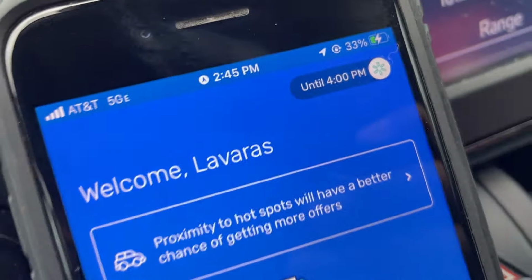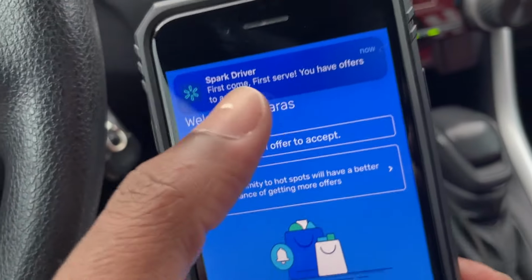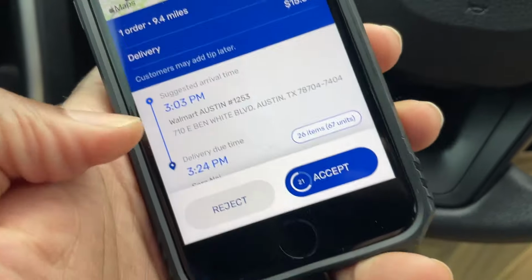Alright, that delivery is done. It's very much like a point pickup. It's reminding me a lot of point pickup, but I'm liking it so far. After that drop off, I went ahead and scheduled myself for another round of Spark deliveries, and it didn't take too long for something else to come in. Let's see what we got. Holy smoke. Okay, here's something a little bit more reasonable. 9 miles for $15. I think I'm going to go ahead and take this one.